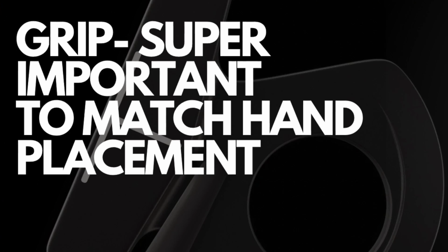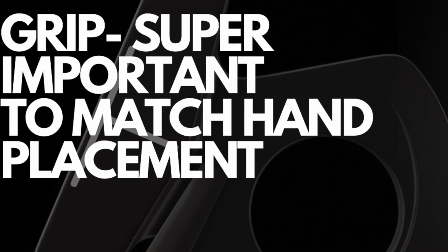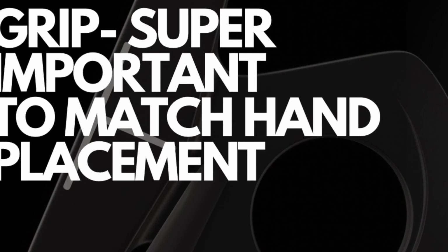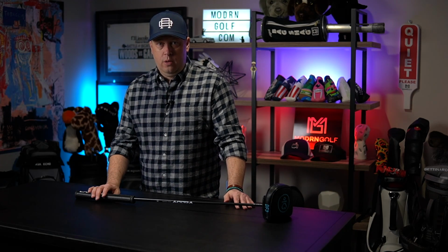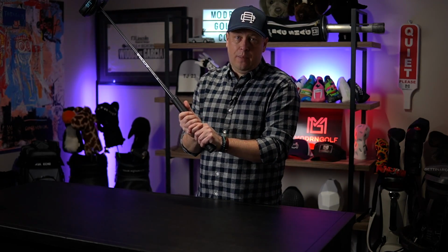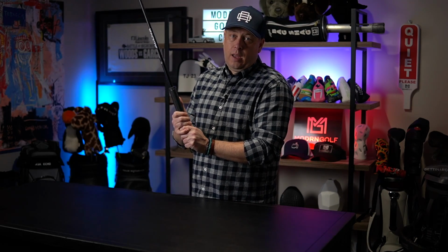The next key, and it's super important, is the grip. And not just what color grip you like. Do you want more of a leather-like feel, or one with a texture that feels more like a traditional wind grip, or Super Stroke, or one of those type of grips? But how do you hold your putter? I interlock sometimes with my putting stroke. Are you a left-hand low guy? Are you interlocking? Are you overlapping? Are you 10 fingers down?